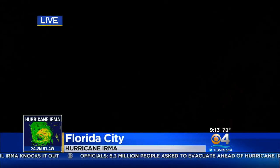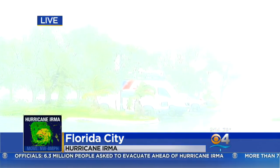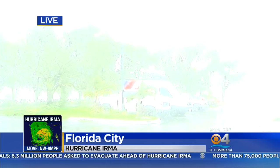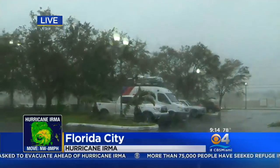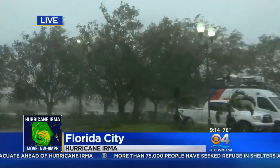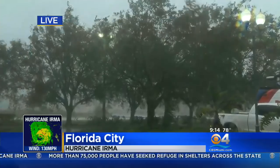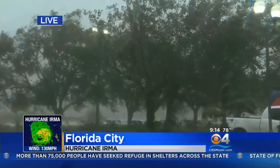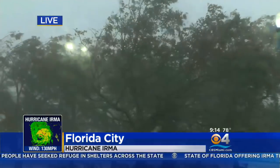Now we're just going to clear off the lens. We try not to point into the rain there, just so you can see things better. But yeah, when you look out into the parking lot, it's going to be interesting to see if any of these cars get damaged. There was a car on the other side. You can't really see it too well from this vantage point, but a palm tree fell on it, or fell next to it. I should say the crown of the palm tree kind of brushed up against the car, so I think they were a little bit lucky.